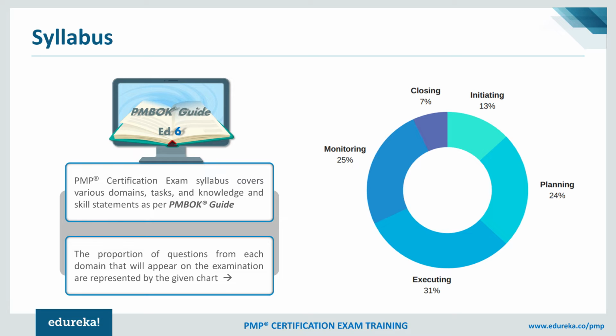Now, if you see, the PMBOK guide is divided into many areas, or process groups or domains, you may call them, like planning, executing, monitoring, closing, initiating. So it starts with initiating. But if you see, 80% of the syllabus of PMP is based on planning, executing, and monitoring. And 20% is on closing and initiating.